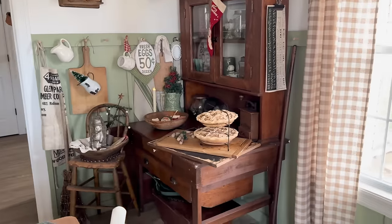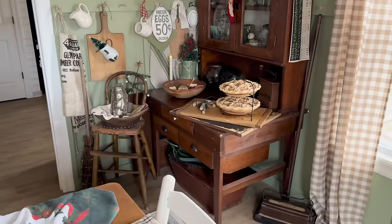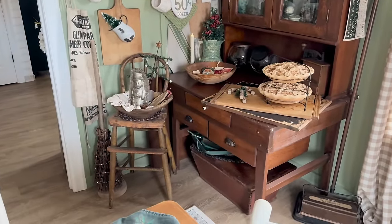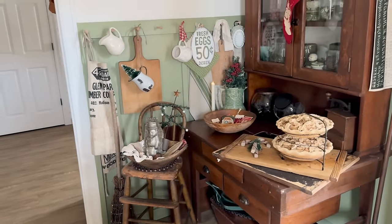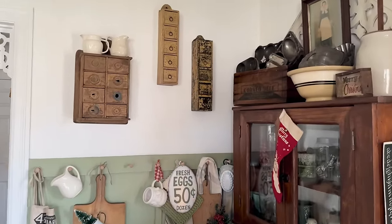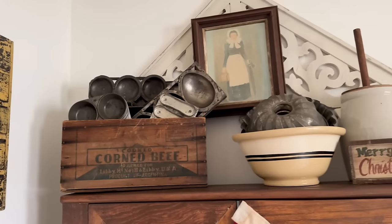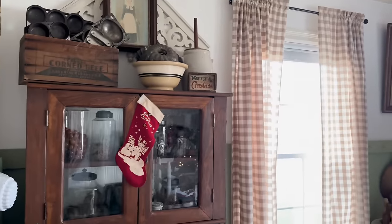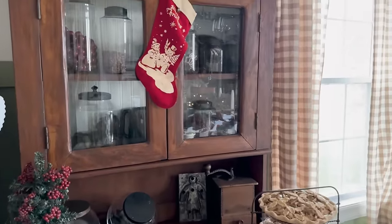Baker's cabinet that my mom gave me. We have a vintage sweeper. And down below you'll see an old dough box with its original lid. And a couple of vintage dust pans. And then there are some spice boxes. And some more old molds up there. Butter churn. And then inside, I have some old jars.